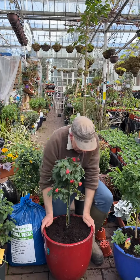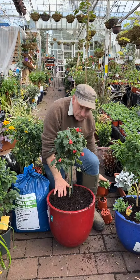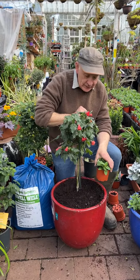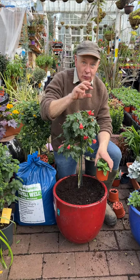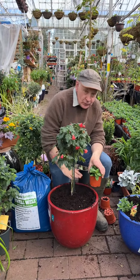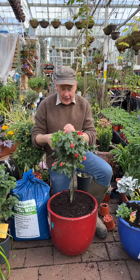We're going to plant the base of the plant as well, and in the pot we have SWELL WELL compost. SWELL WELL compost is a very important compost. It has 12 to 14 months slow release fertiliser and a wetting agent, all the major and minor nutrients you need. Important to use a good compost. If you don't use a good compost, you won't have success. There's some terrible compost out there at the moment.